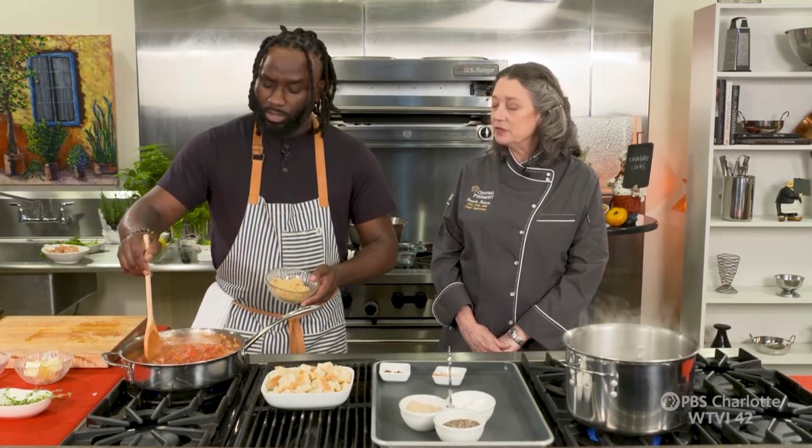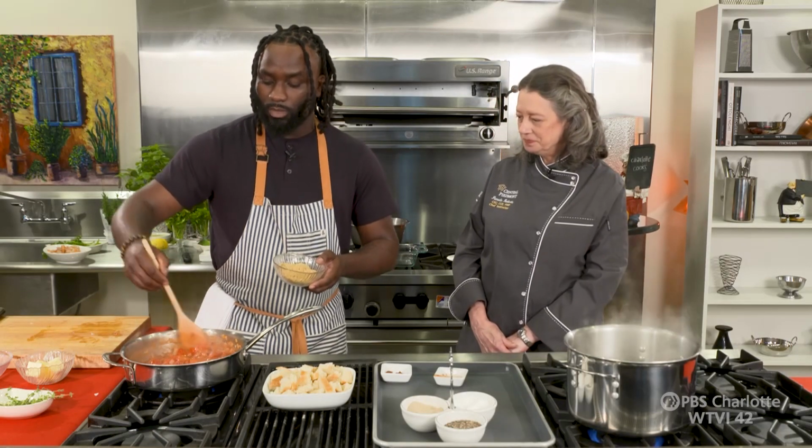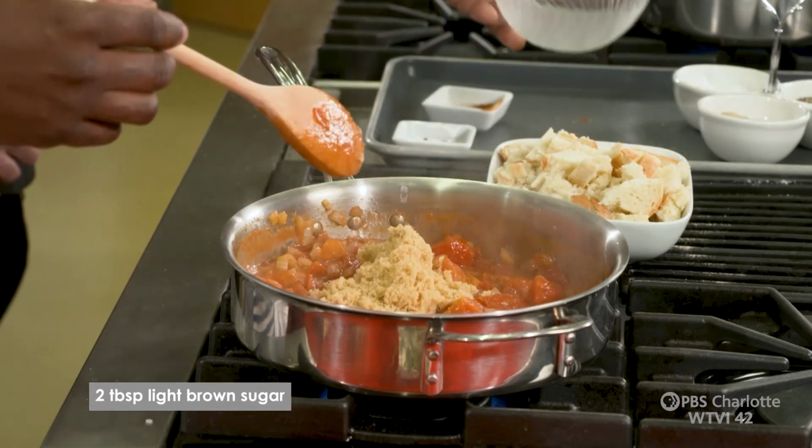I believe tomatoes have pectin in them, correct? I'm sure they have some level of pectin in them. Yeah, so that's just the pectin. There's no flour, there's no cornstarch or anything in here. This is just all the natural sugar starting to cook out from the stewed and the fresh tomatoes and the onions as well. So we're gonna add some brown sugar. You can use white sugar as well.